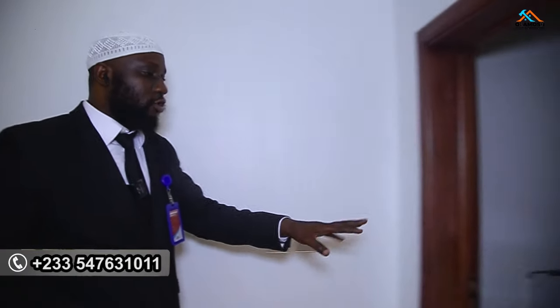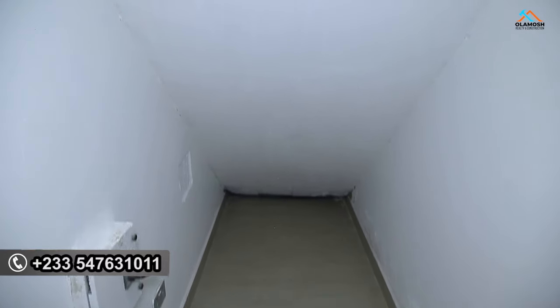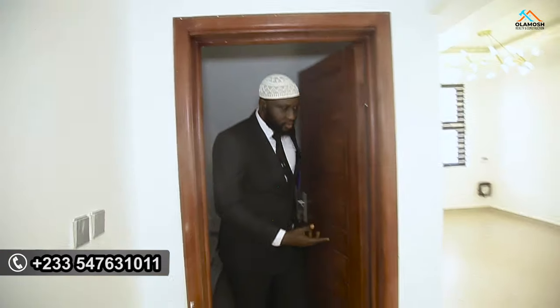So you're also having a store. So this is a store over here. You can use it as a store or also as a utility room. So you can easily connect your washing machine over here and do your washing. You can as well keep your food items, kitchen utensils, everything can also be kept over here, which is also very cool and an advantage for us, okay?